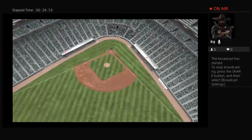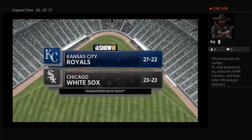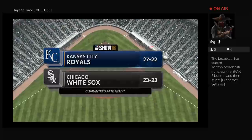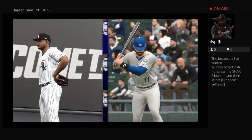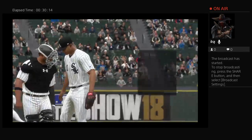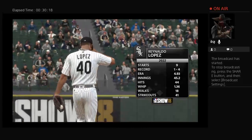Tuesday night baseball from Guaranteed Rate Field in Chicago. Tonight, the 2nd of 3 to start the week between the Kansas City Royals and the Chicago White Sox. White Sox baseball is next. Ronaldo Lopez, a right-handed native of the Dominican Republic, will be the starter.